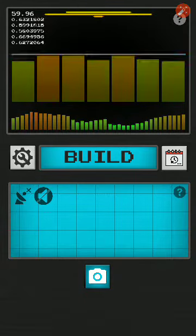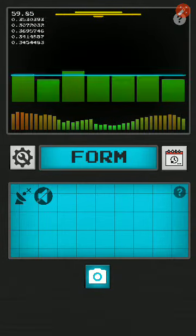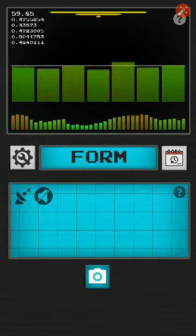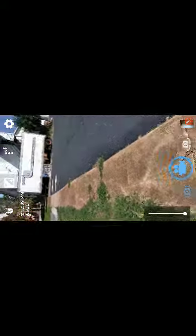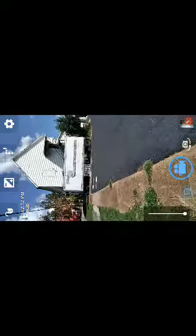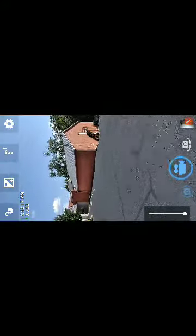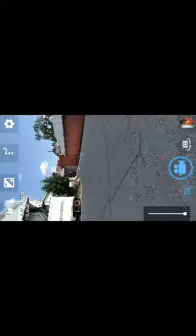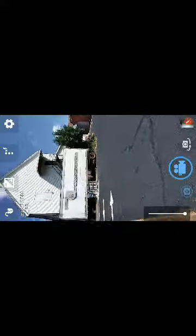And now we are approaching, this is, I'll switch back so I can show you where we are. Here we go. This is an old hardware store, and this right over here is a bank that was recently rebuilt. There was construction done on it.